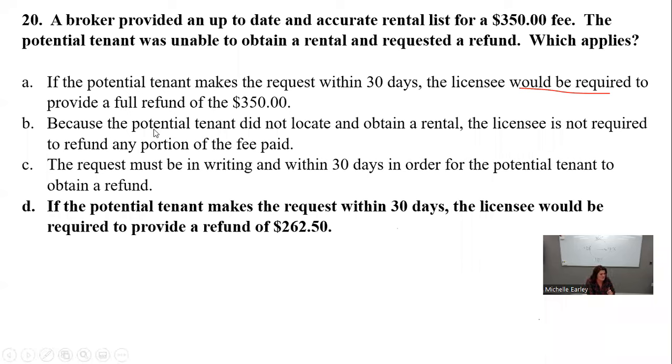And so this question says a broker provided an up-to-date and accurate rental list. I can tell you right now, I'm never giving you 100% back. I don't care. It's up-to-date and accurate. But because you wanted a refund within 30 days, I am going to give you 75% back, and that's the $262.50. So again, when you get to the state exam, ask yourself, is this within 30 days?